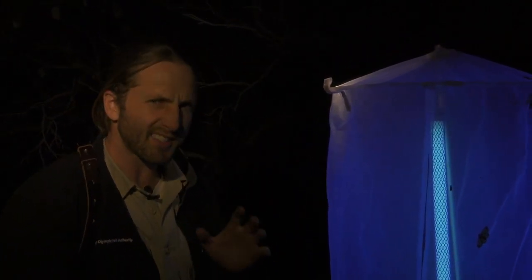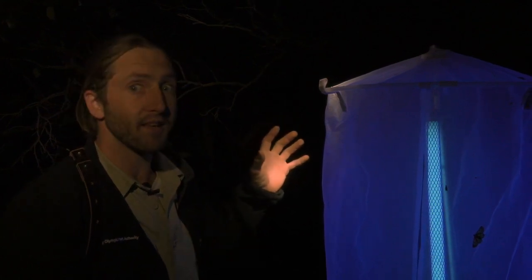I love working around light traps. Now, I set this up earlier today just so we can get a snapshot of what flying insects are living in this mangrove forest. Now, it is the wrong season for bugs. We're almost in winter, things are cooling down, and as such, we don't see as much life as I normally would expect to see.